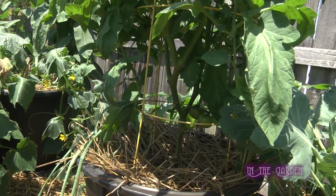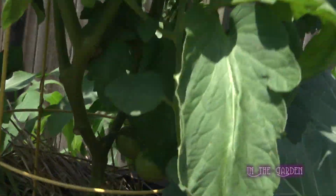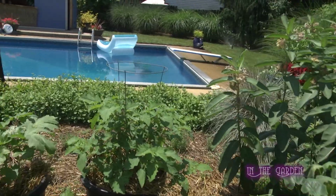We call this plumbago. Oh, Dave's back there looking at something. Checking out the corn. I hear a lot of stuff snapping around in there, puppy.